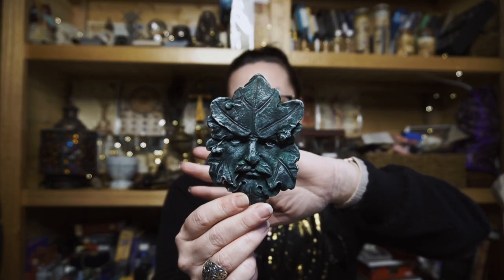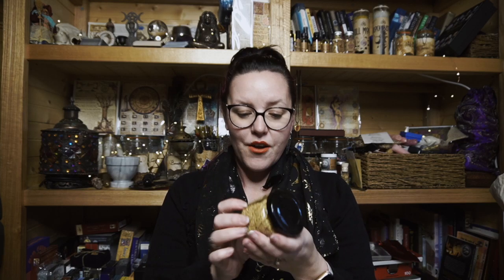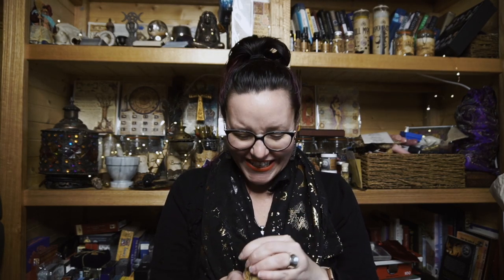What a beautiful, beautiful witchy box. I'm particularly taken by the Green Man plaque. Super lovely, and I'm loving the elderflower in the jar. I really want to be able to use this. It smells so good. It does, it smells so good.